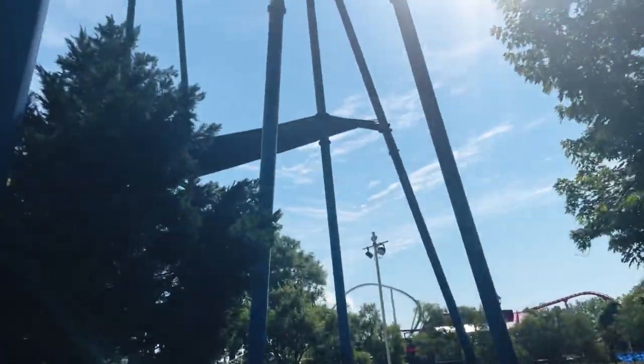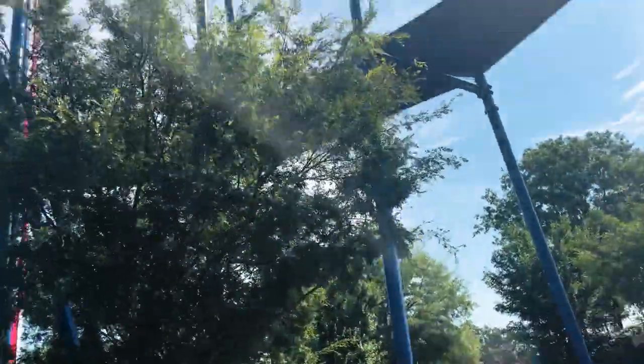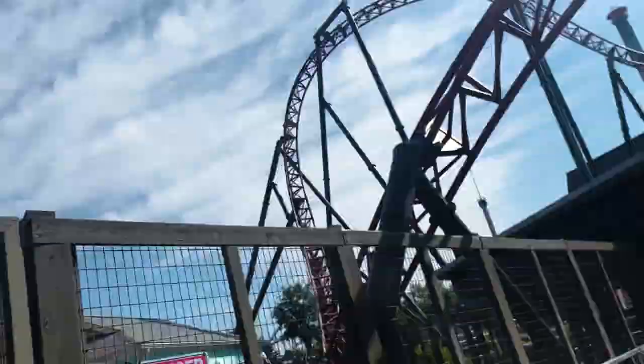I thought this would be worse than Vortex. Vortex is way worse than Nighthawk. That was actually a lot of fun. Now I'm gonna go ride Flying Cobras, since I know that line gets long as well, and I haven't done that yet. So I'm gonna make my way over there right now. Gonna do a Copperhead Strike on my way to Flying Cobras. See if I can get a front row seat.